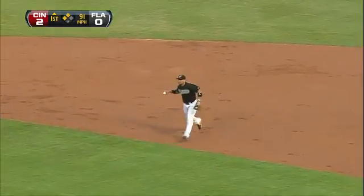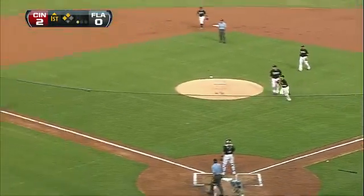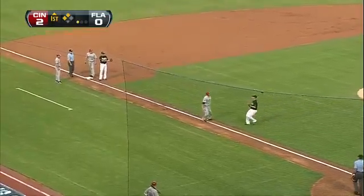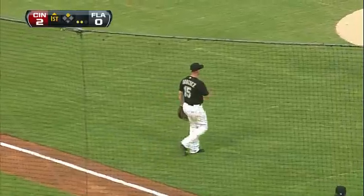A little soft one. Infante freezes the runner. They got a runner hung up. Gabby running towards the runner at third, and he will tag Votto out. That's a heck of a play by Omar Infante.